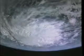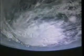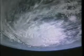This is a picture of Hurricane Chantal. It didn't hit land, it turned north, but we got a good view of this on flight day 2 and 3, passed almost directly over top of it.